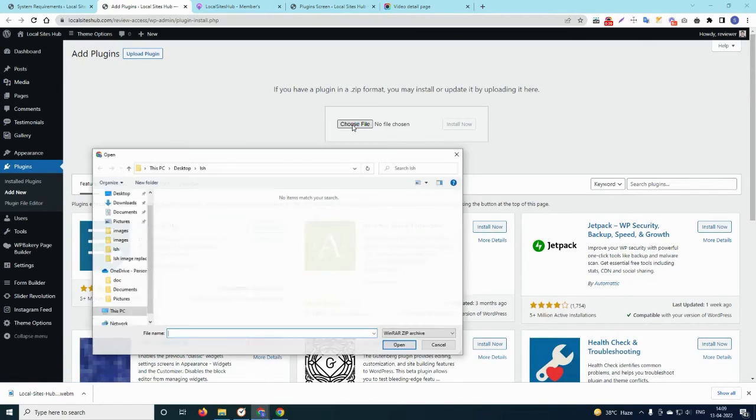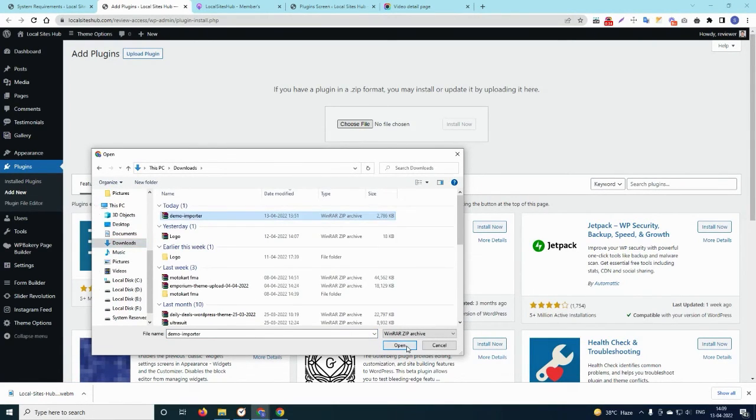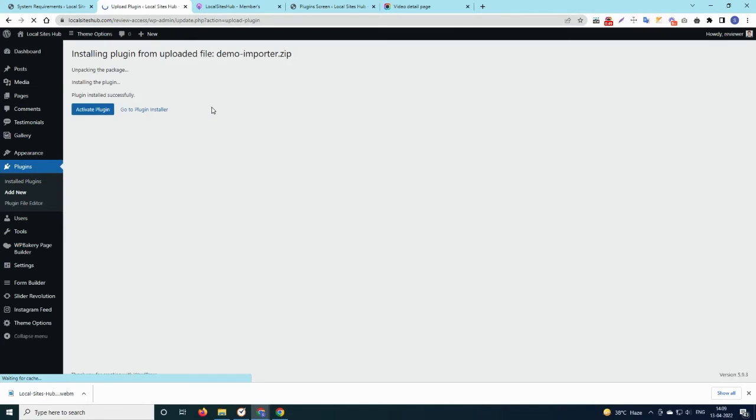Choose the file. So this is the plugin. Now I'm opting to install it now. For this, opting for the install now button. So it is taking a while, and the further process is to activate the plugin. We need to click this tab.